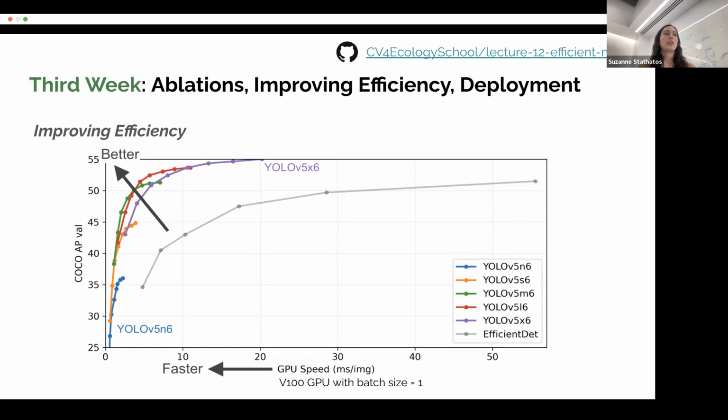I share a confusion here. If each color is one model, then what creates the different points on the line? It's not like you're changing the model size. It could be checkpoints. Is it because you vary the batch size? No, all of these are run on a B100 GPU with batch size one, so the batch size is not changing.